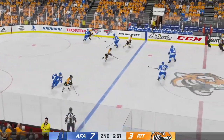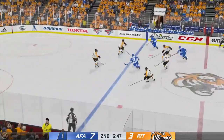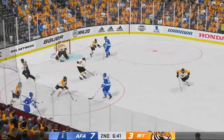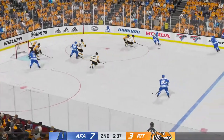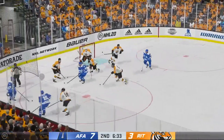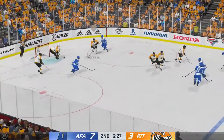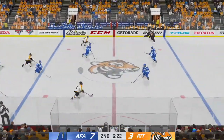The Tigers gain control of the puck against the wall. Moves the puck into the attacking area. Moves behind the net. Here's a short pass to Manning. Near the point. Cook's got it in the offensive zone. Sends a pass over. And now he moves it quickly to Ronaldo.